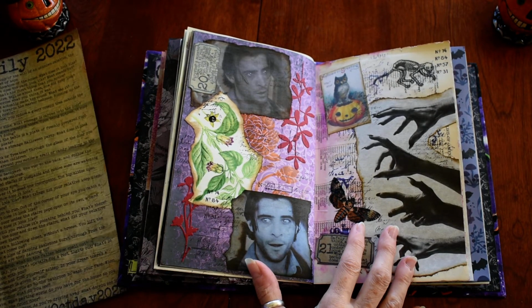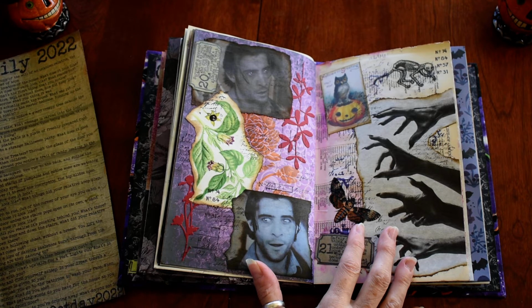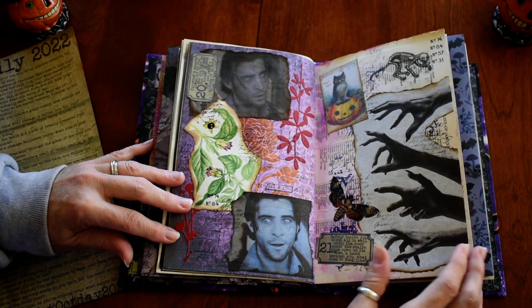And 21, there's a hand pointing, and what does that look like? So I found these creepy hands. I added a whole bunch of them. So I thought that was pretty cool.